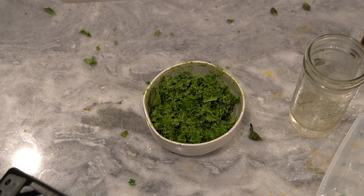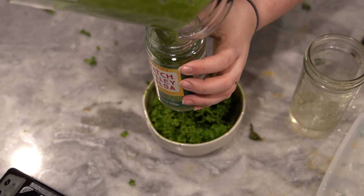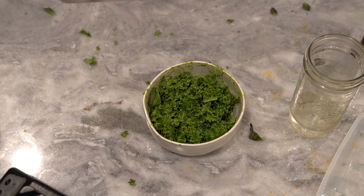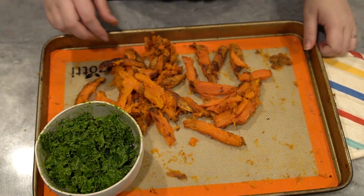Now I'm just going to go in with my hands because I feel like that's the best way to mix it. So there's me pouring the rest of the sauce into a jar. This was delicious. I really enjoyed it. You don't have to mix the kale with your hands, but it does help break down some of those fibers if you do.